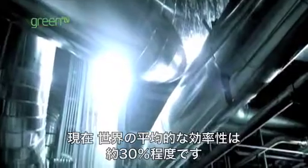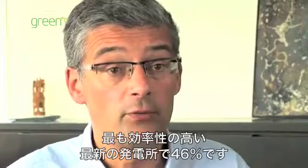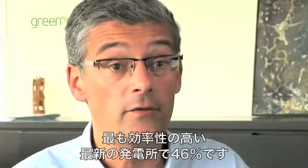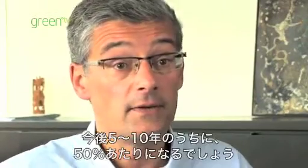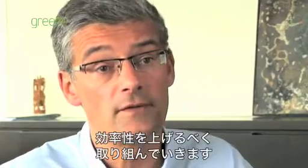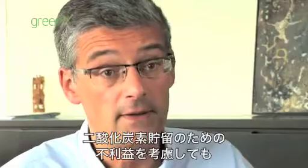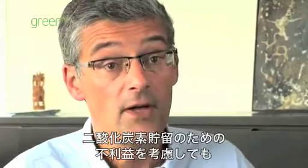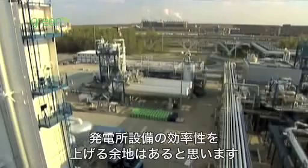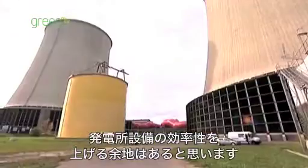Well, today the average efficiency of the worldwide fleet is just above 30%. Now, the most efficient new plants that we put on stream today are at 46%, and in 5 to 10 years will be around 50%. So a strong increase in efficiency there. So even taking into account the penalty for CCS, we will still be able to increase the average efficiency of the power plant fleet over time.